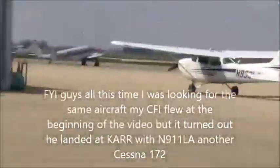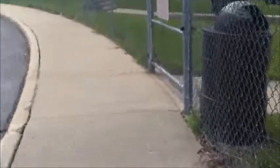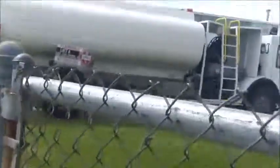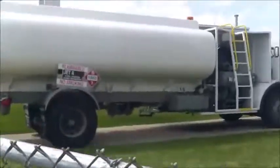What I'm gonna do, guys, is go inside the pilot's lounge a little bit and hang out for a little while, because it's kind of weird to be sitting out here. It's only like 2:30 as the current time right now. So about 3 o'clock, I'll try to come out. But there really isn't anything to do out here besides look at 977LA, right next to 933LA. Never flown N911LA though.